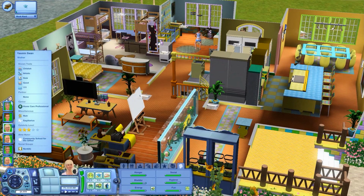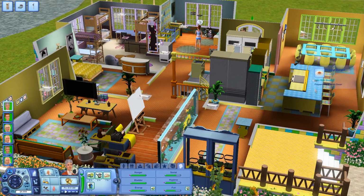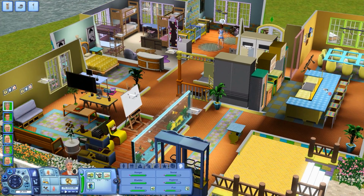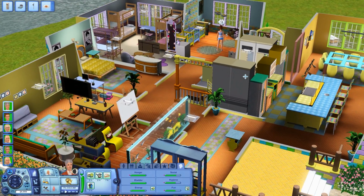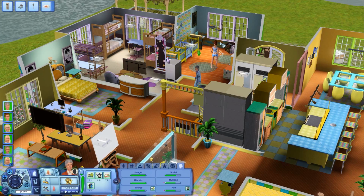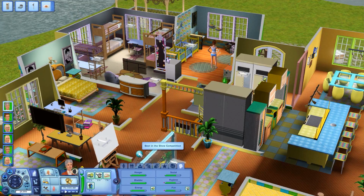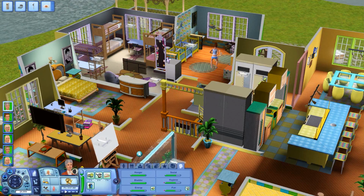Why are there dishes all over the freaking house? Alright, let's go and put that here so she can go in and clean that. Clean up. Alright, what do you guys think? Boy first or girls first? One kid or two kids? Maybe even three or maybe even four. What is this? Best in show competition. Nah.